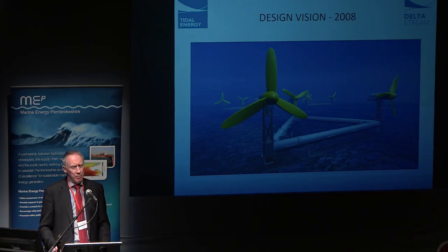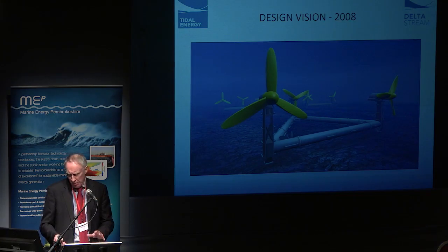Our design vision consolidated into a 3-turbine device on a single structure shown in this first slide here. We always have believed in multiple turbines on a single structure, looking always to levelise cost of energy and making efficient use of the infrastructure that we put on the seabed. But it's an expensive business to build something like this at full scale first off, and the device that we've actually put in Ramsey Sound is 1/3 of this 1.2 megawatt design vision.